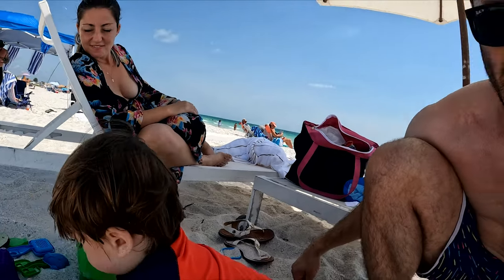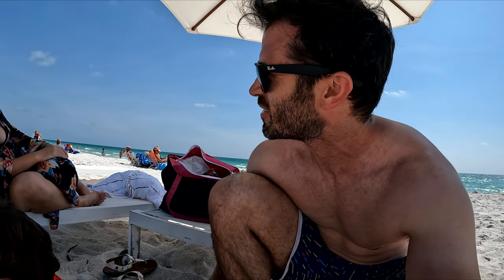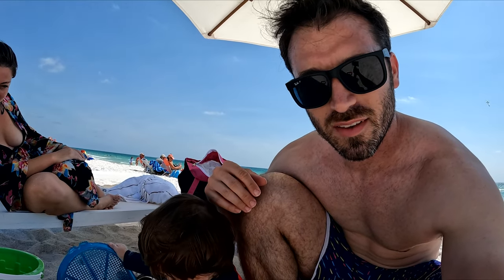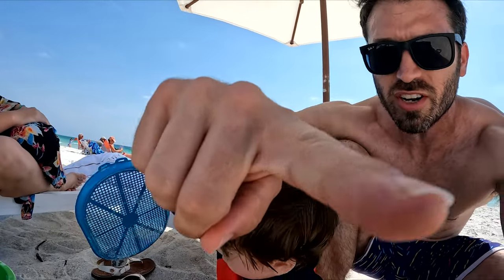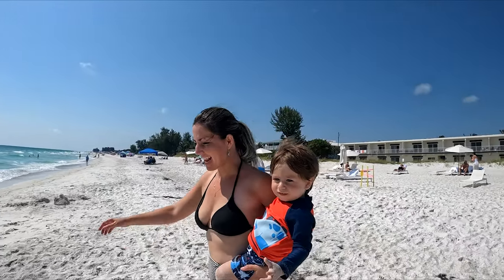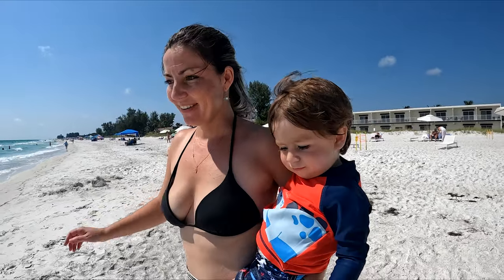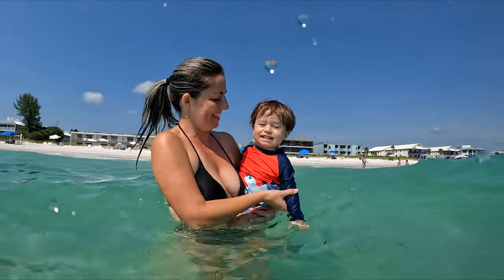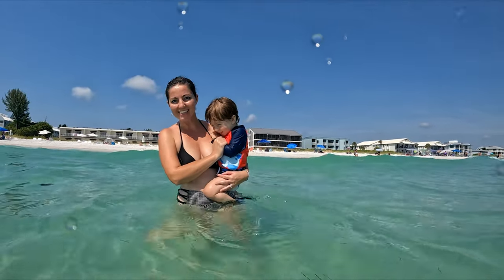But I think we are gonna go ahead and get in the water. I may even set up the GoPro with the dome mount so we can get some cool half above, half below water pictures and video. We're gonna have a lot of fun, right? Logan, look right here. Look. Logan, are you having fun with the waves and the water?